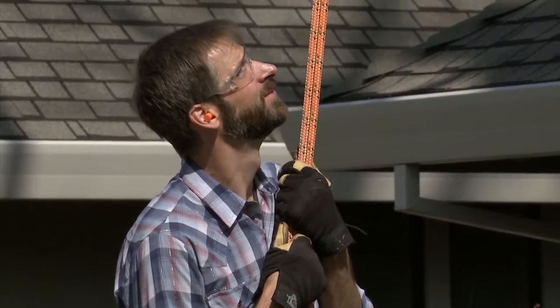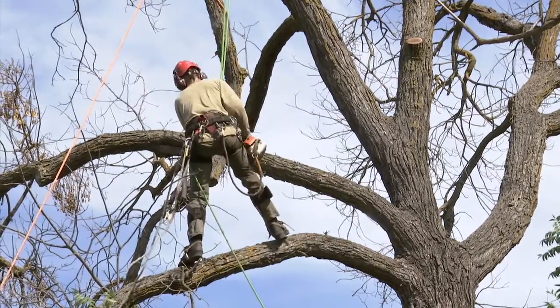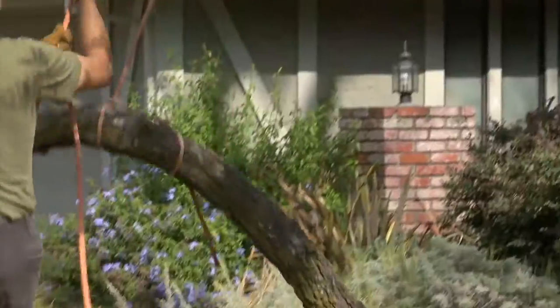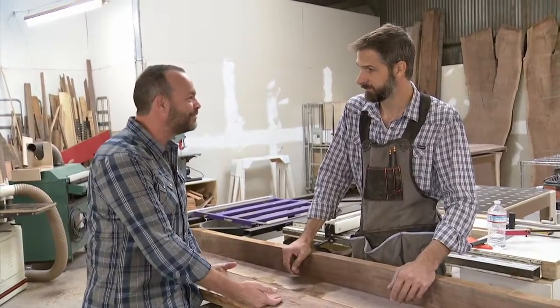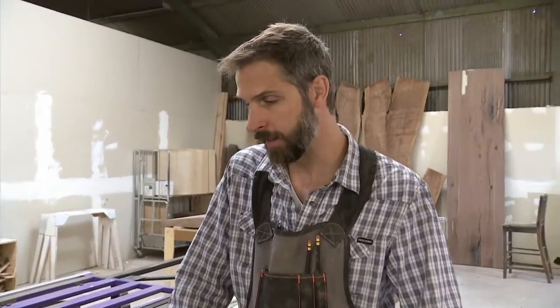Stephen and a team of arborists and wood-cutting sawyers are hard at work, taking the walnut down branch by branch. It's a science and a skill. You take trees that have, for all intents and purposes, fulfilled their purpose. They have to come down and you give them new life. Yeah, absolutely, and it's a really rewarding part to see something not end up as firewood or going into a landfill, and then have it take on its second life in a fantastic piece of furniture.